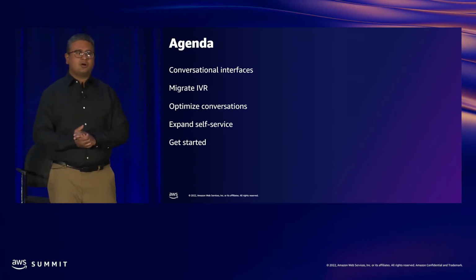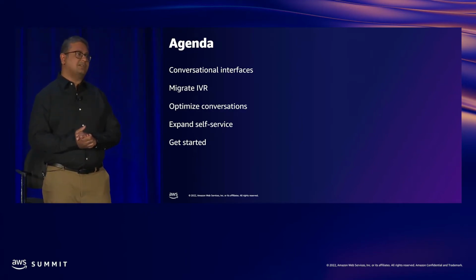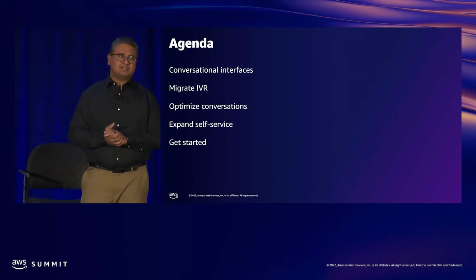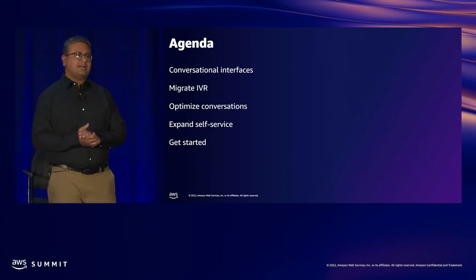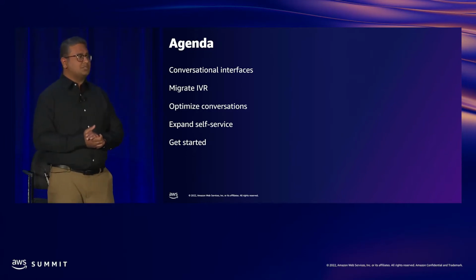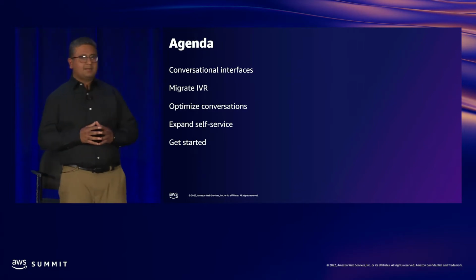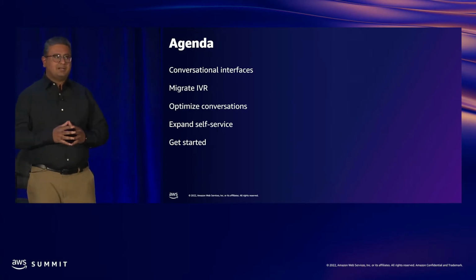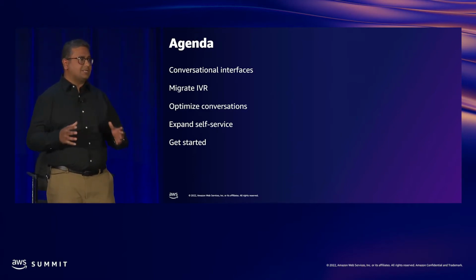Today, we are going to talk about conversational interfaces, or chatbots, as they may be known. We'll see how we are seeing them used in the contact center. First, we'll talk about migrating IVRs, or interactive voice response systems, and propose a few approaches to migrate. Then we'll talk about how you can actually optimize the experience. How can you customize and personalize experiences with conversational AI so you can improve containment and customer satisfaction. Following that, we will also share how you can expand the conversational AI footprint across the enterprise.